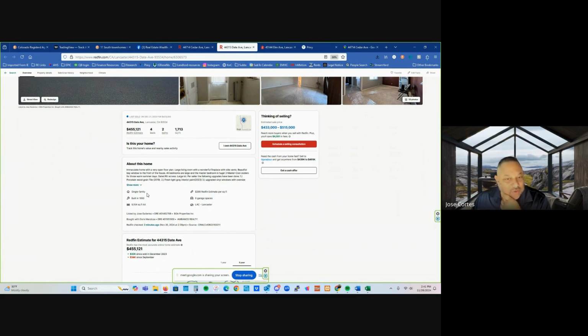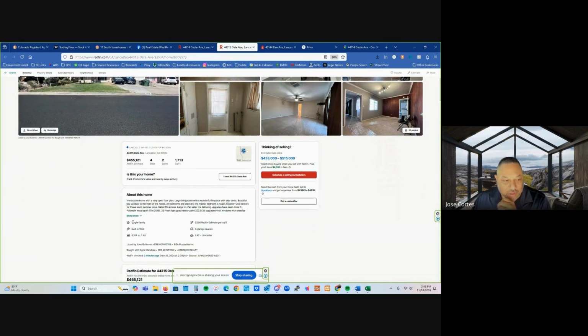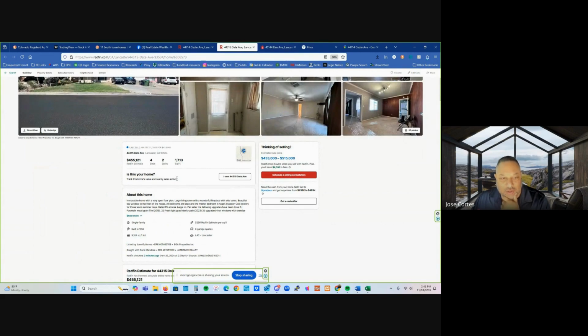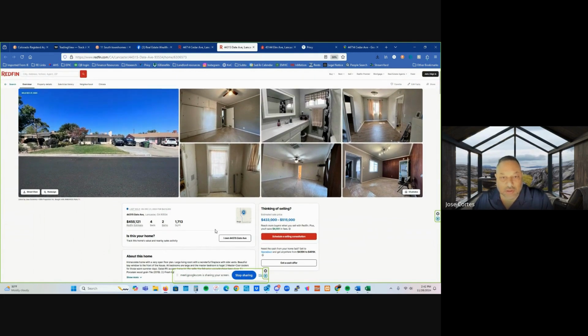See, this is what drives me nuts about using Zillow or Redfin. It literally tells you it's a single family property, while these are classified as multifamily. How are they the same? They're not comps. You cannot comp this like you do a multifamily. They're not the same. That's apples and oranges in comparison.